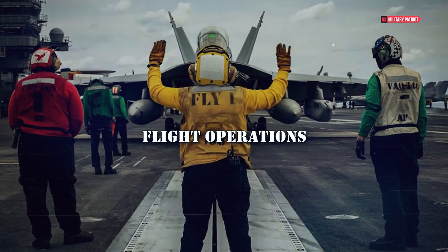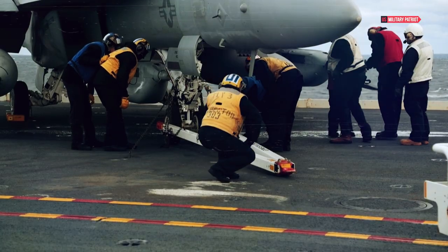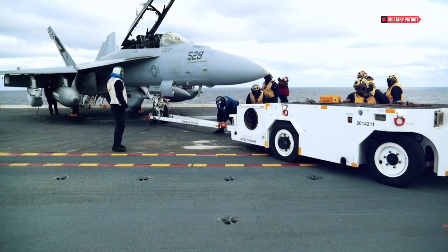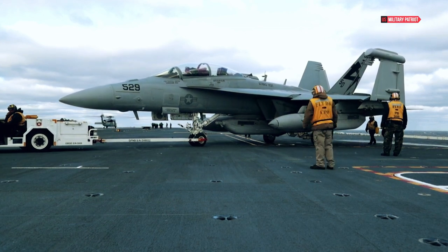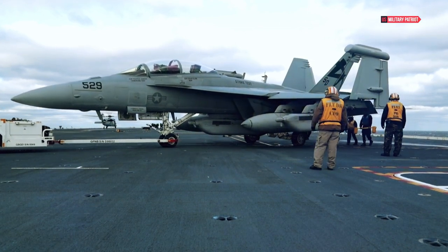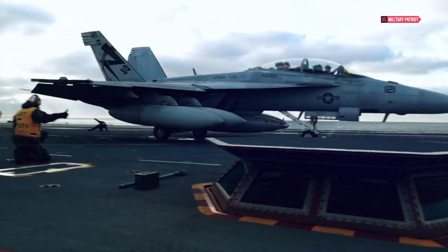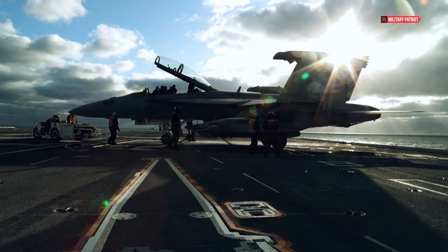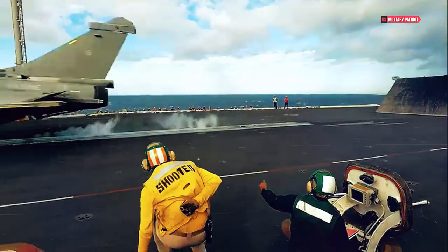Flight operations. Flight operations begin with extensive preparation. This includes briefing pilots and flight deck crews, inspecting aircraft, and coordinating with air traffic control. Aircraft are positioned on the flight deck, either in hangars or on the deck itself, in preparation for launch. The launch process involves catapult-assisted takeoffs for fixed-wing aircraft, which are accelerated to flying speed by steam-powered catapults.